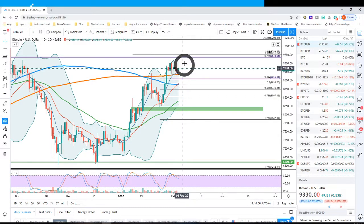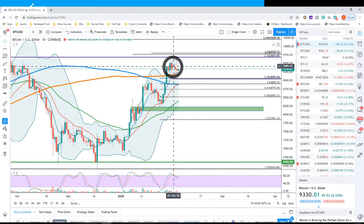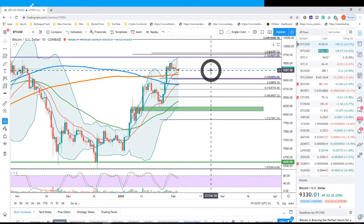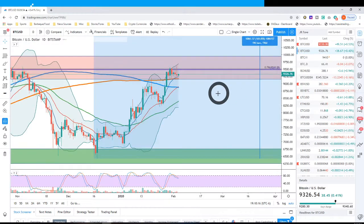If the 10 EMA holds, we should go up and retest the highs, but it could just meander around in here for a little bit. So let's let some overbought conditions burn off a little bit and see what happens from there. So that's Bitcoin. I'm going to go over to a weekly chart real quick.